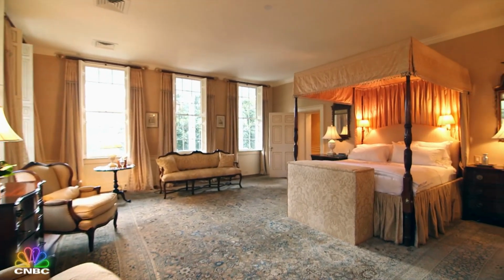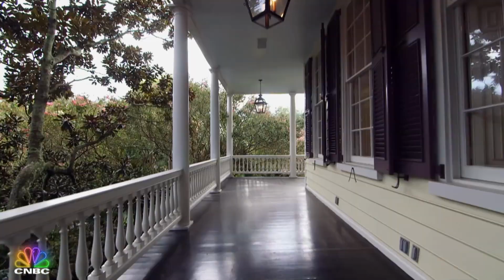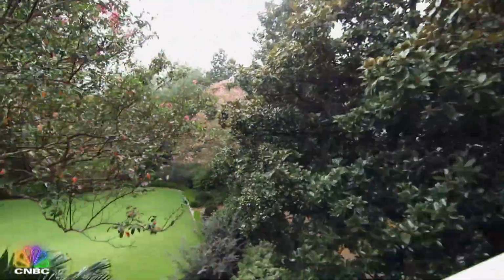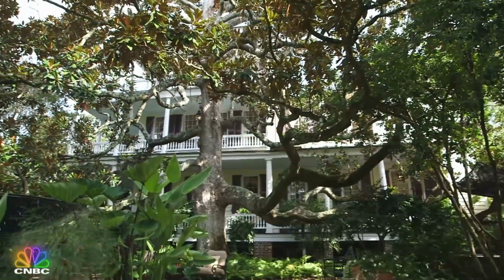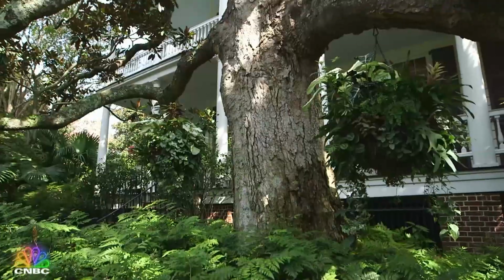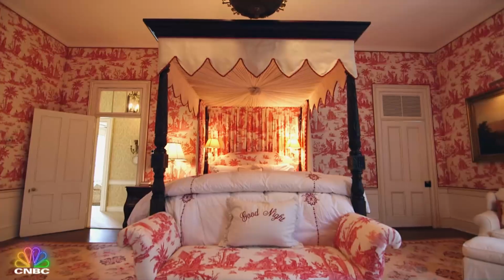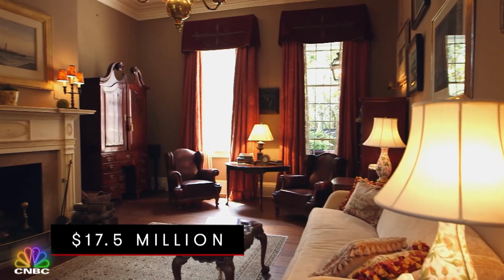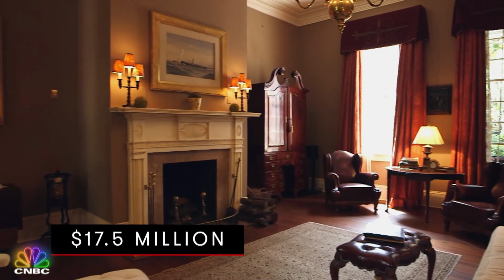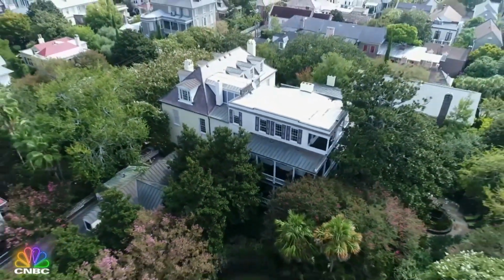The master bedroom is in the original portion of the house from the 1790s. It overlooks the gardens. The magnolia tree is fantastic. It's 180 plus years old. And with roots like that, it's no wonder Swordgate's current owners are looking to sell the place for a Charleston record-breaking price tag of $17.5 million. Now that's some pricey Southern charm.